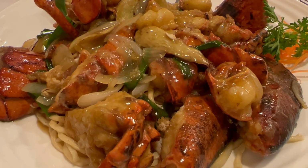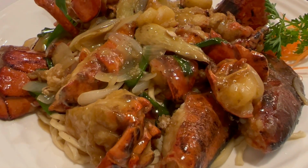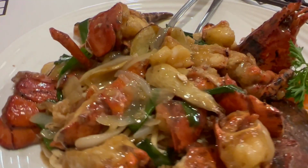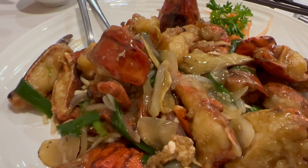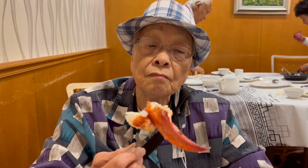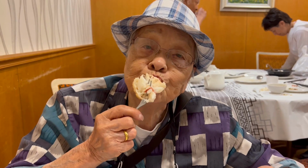Look at this. This is the lobster with ginger and green onions with yi mein, long life noodles. Look at the meat on this claw. Oh, look at that. Wow, look at that meat. Oh, look at the meat from the claw. Wow.